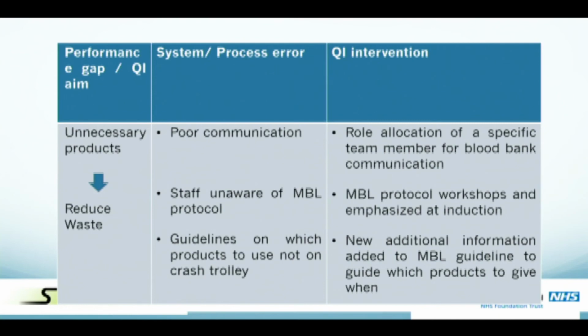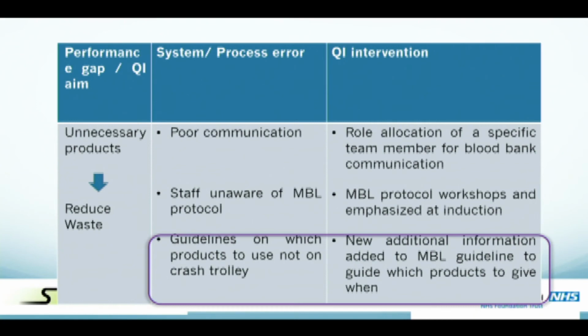And in terms of teaching and education, some staff were unaware of the MBL protocol, and the guidelines on which specific products to use were not always that obvious, so we have improved the guideline itself.